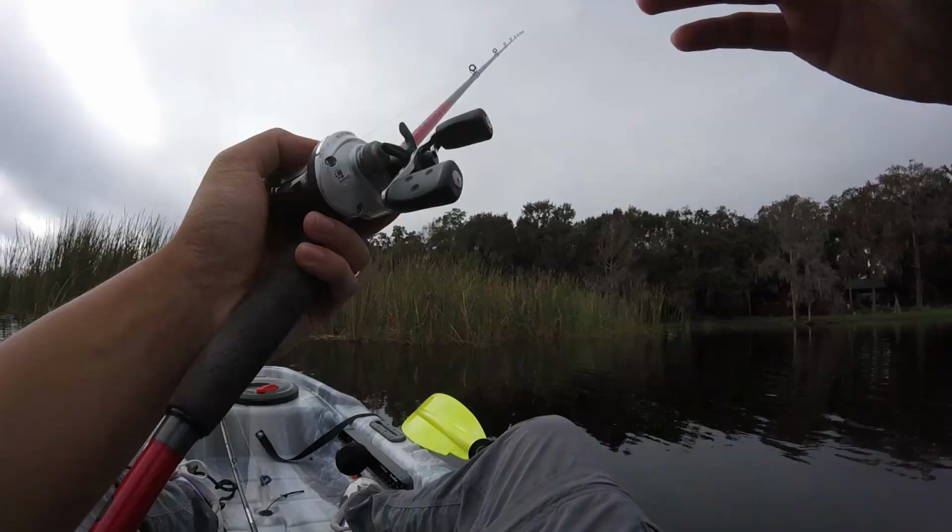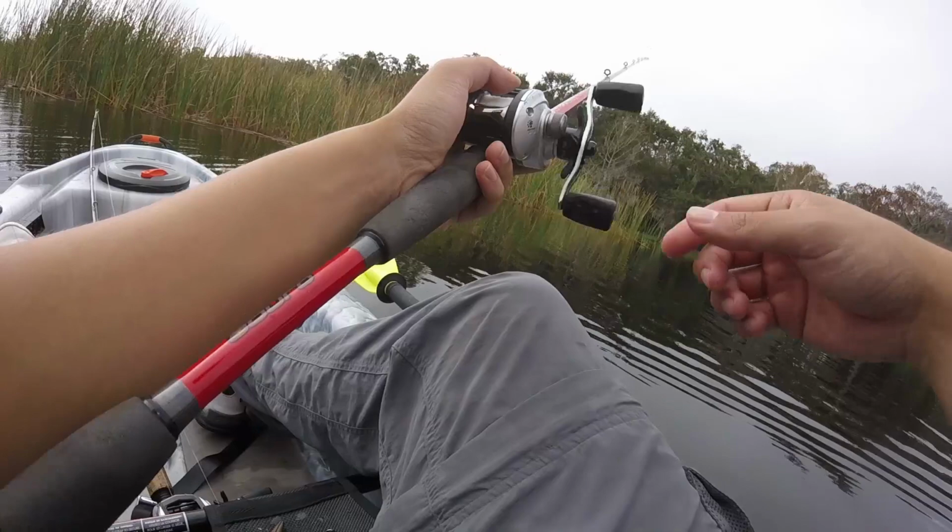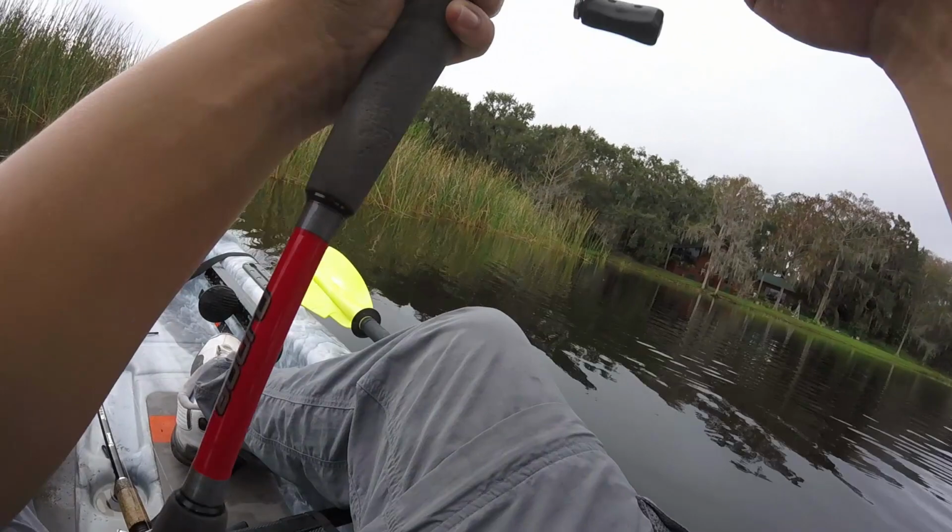Just to reiterate that this is not a deep lake whatsoever, you know, 8 feet, 10, I think is the max. Right now I'm sitting in about 3.5 foot of water. And we're a good distance from the shore. Honestly, there's some fish pushed up in here. I saw one little one jump.